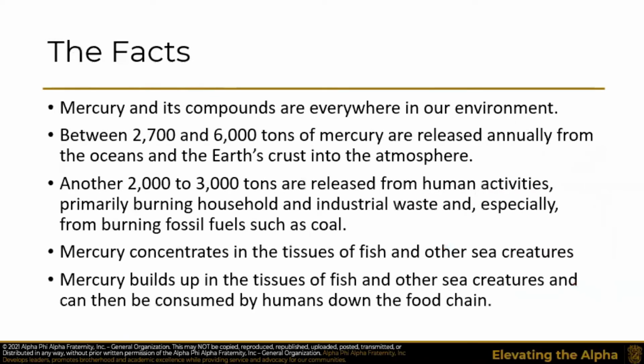So what are the facts? Again, it's still being used today. So it can't be all bad, right? Well, mercury and its compounds are everywhere in our environment. The fact is that between 2,700 and 6,000 tons of mercury are released annually from the oceans and from the Earth's crust into the atmosphere.